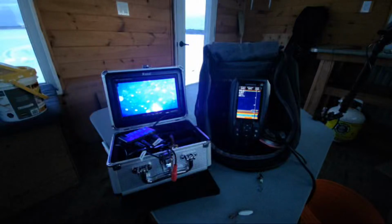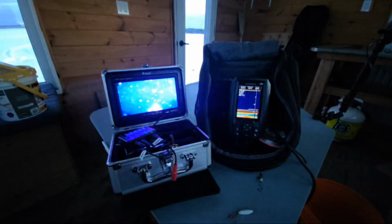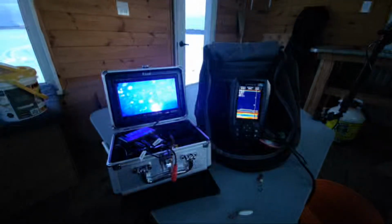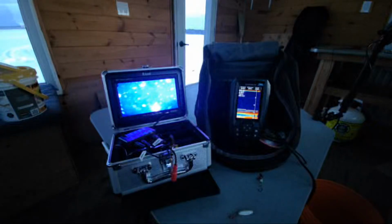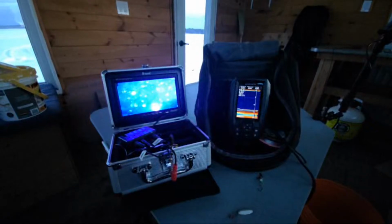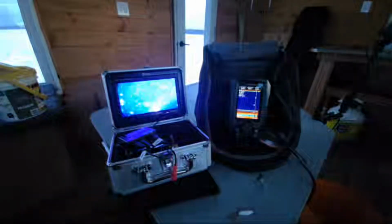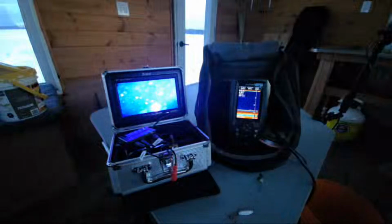I was watching this one walleye that came in earlier today, and he looked at my lure and was sort of like, nah. And then I pulled it up like a foot, and he was right on it, just followed it right up a foot and was just staring at it. And it took a lot to get him to finally bite, and then he did.